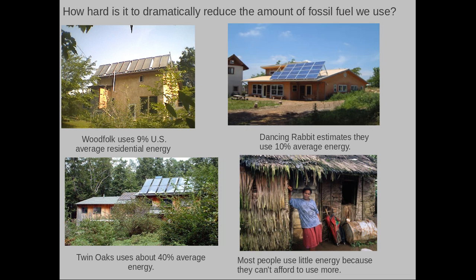This picture over here is Dancing Rabbit. This is an eco-village in Missouri. They estimate their average energy use at about 10%. They have straw bale buildings, cooperative use. They've done more with solar electric than I have. At least this house doesn't have solar electric. But anyway, cooperative use, good insulation, good context.